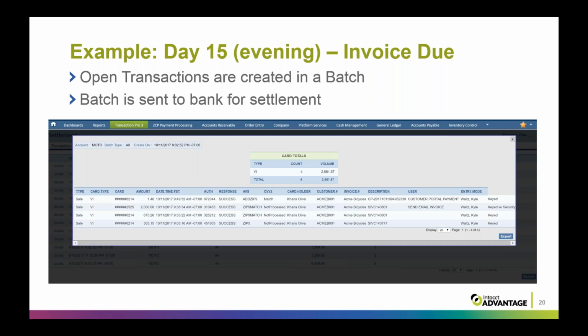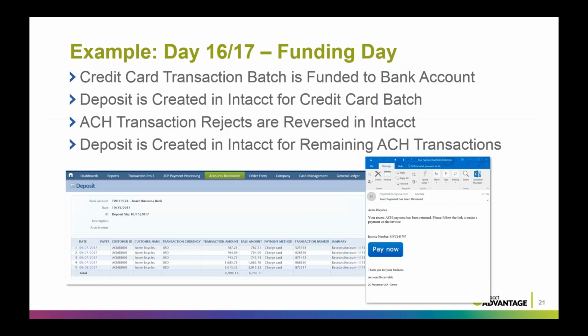We do funding generally next day, so you'll see the money hit your bank account the next day. So here's funding day, and so it's either the next day or the day after, but generally the next day. And in this case, we create a deposit for you inside of Intacct. We talked about that earlier. So we're grabbing all the transactions that were deposited and creating that deposit inside of Intacct.